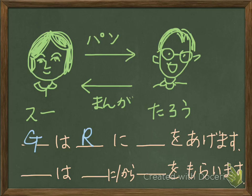And then also you can say 太郎さんは スーさんに漫画をあげます。あげる is a verb to give. And もらう is a receive verb. So, receiver スーさんは And then giver, 太郎さんに or 太郎さんから漫画をもらいます。Also, you can say, 太郎さんはスーさんに or スーさんからパンをもらいます。To receive.